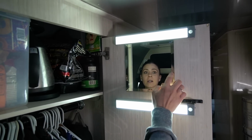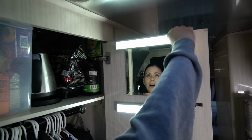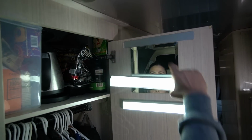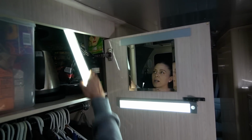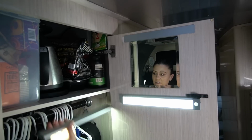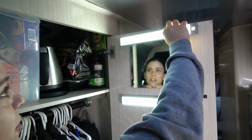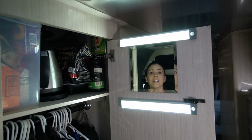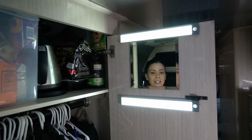So we got this little guy in, but what's really great about this setup are these lights. They are removable, they are rechargeable. So this is a magnetic strip that you could literally install anywhere, whether it's up in a different cabinet, different areas of your RV, and like I said, they're motion activated. So they turn on automatically, they turn off automatically, they charge with a USB up there so you can easily recharge them.